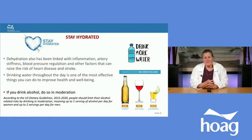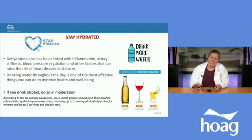The thing is, if you wait to get thirsty, your tank is already empty, all right? So you have to keep that volume up. And as we get older, we lose our sense of thirst. So waiting until you're thirsty to drink more water is really not an effective solution. Trying to drink 8 glasses of water a day is a good general rule of thumb.